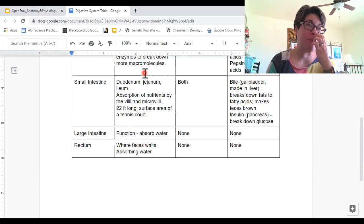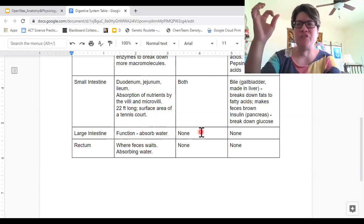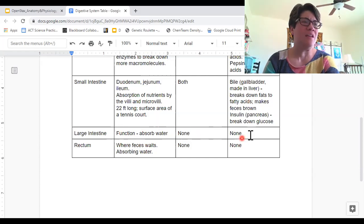Or if it absorbs too much water, that's constipation, right? And so our large intestine does that. It's not really mechanical unless you count the peristalsis. It's not really chemical. All that's done yet. The nutrients are already pulled out of it in the small intestine, so it's just pulling water out.